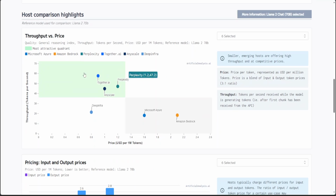If you look at the host comparison highlight as to where to host these, for example, if you look at the top right here, they have selected Llama 2 Chat 70 billion. So if you are looking to host the Llama 2 70 billion model, then you can see from this that together.ai is here. If you are looking to host in Amazon Bedrock, it is here. So the price is 2.1, but throughput is 18.4. But similarly here, the price is 0.9, but throughput is higher. So this is how you can see which one is better, which one is not.